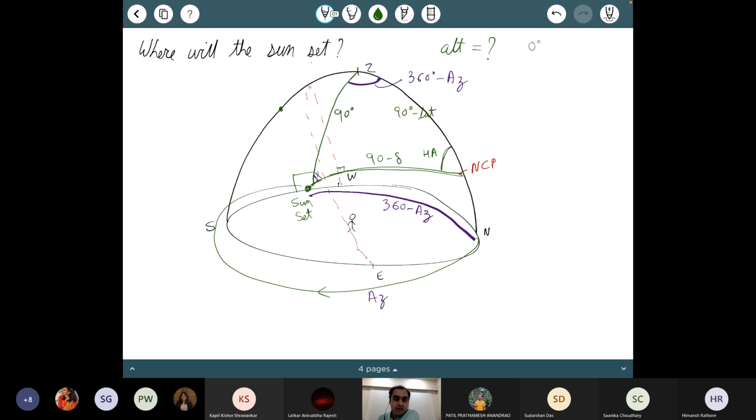Okay, so we have marked all the angles of our spherical triangle, and we have marked all the sides of our spherical triangle. From this now, the properties that we know: we know 90 minus delta, we know 90 minus latitude, we know 90. We want to solve for 360 minus azimuth. We do not know our angle and we do not care about this angle. So based on this, we have to calculate 360 minus azimuth. For this angle, the purple angle, we know the angle opposite to it, but we do not know any of the other angles. So the sine rule is not useful.